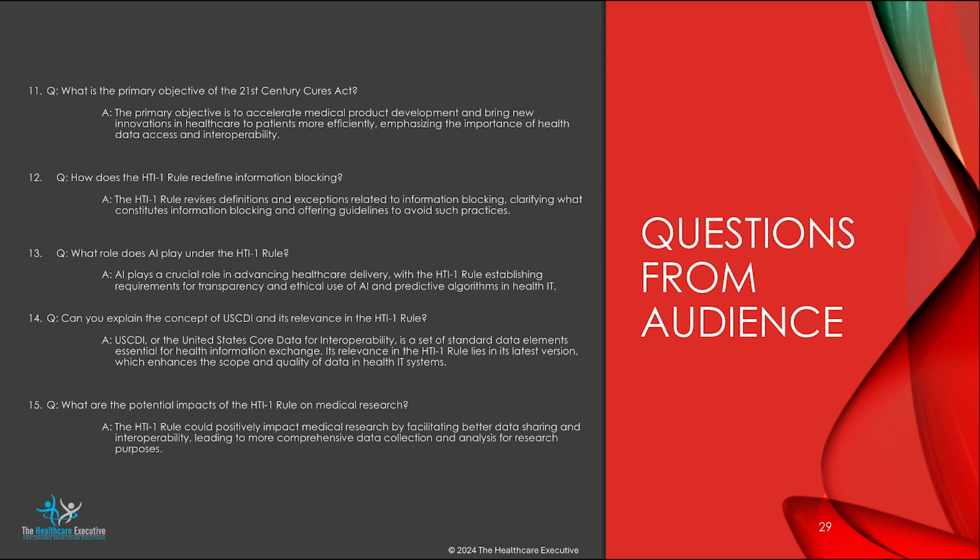So, what is the primary objective of the 21st Century Cures Act? Well, the primary objective is to accelerate medical product development and bring new innovation into healthcare to patients more efficiently, emphasizing the importance of health data access and interoperability.